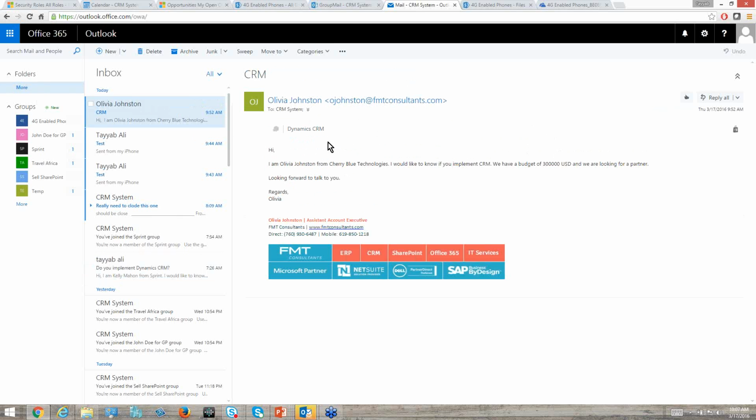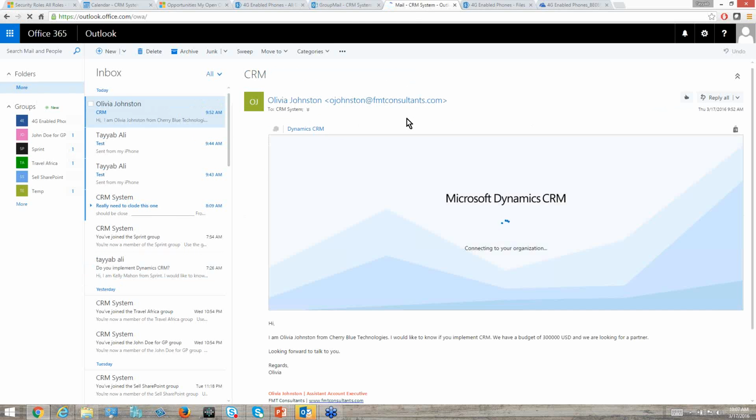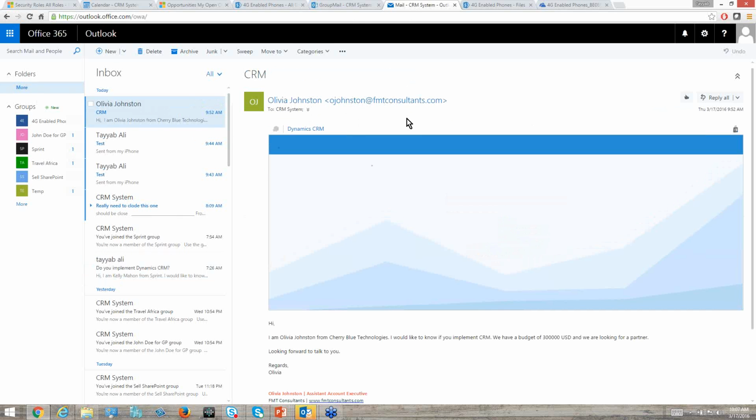So what I'm going to do is click on this Dynamics CRM button. As I do that, it launches this application within the context of my Outlook, which is Outlook Online. And what it is going to do is 3 or 4 features that we used to do manually previously. What it just did was search on Olivia Johnston in my CRM system, and it determined that it could not find Olivia. So it's presenting me an option to create a new contact with her now.